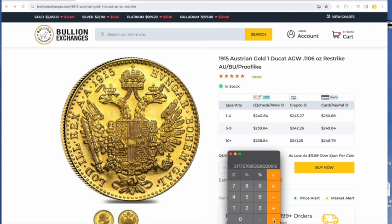Of course, fractional gold always sells for more per ounce than a single ounce of gold. I'm just looking at fractionals today. I think that's what most people buy because you can find them easily and they are cheaper to get out the door. And I'm going to ignore sales tax. Sometimes foreign gold has sales tax embedded on top. Sometimes it doesn't. This is just the pure price. So 2,177 per ounce for this 1915 gold ducat.